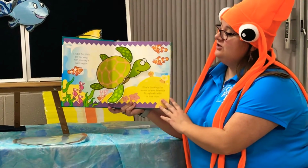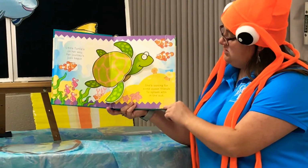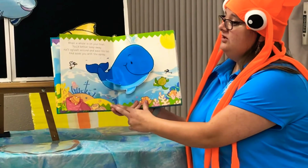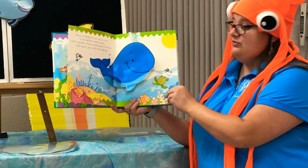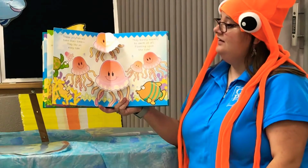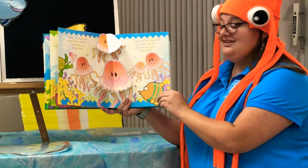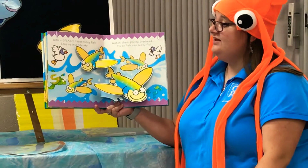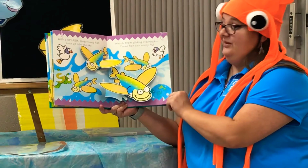Little turtle's on her way. Her journey's just begun. She's looking for some ocean friends to splash within the sun. When a whale is on your tail, you better keep away. He'll splash around and wave his tail and soak you with the spray. These jellyfish take their time like an easy ride. They barely seem to swim at all, floating upon the tide. With the splash, these funny fish leap into the sky. Watch them gliding overhead. These fish can really fly.